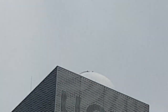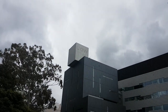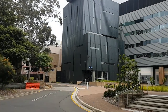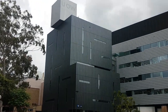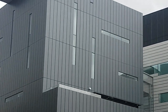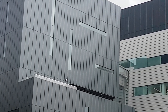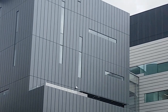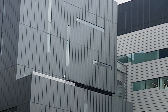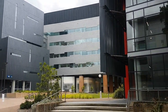So here's the external view of that cube, and there's the dome up the top that we were just in. And there's the wing that our lab is, and our lab is behind this window. Can I find the camera there? This window here is our lab, the long horizontal one at the top. And there's a bridge between the two buildings.